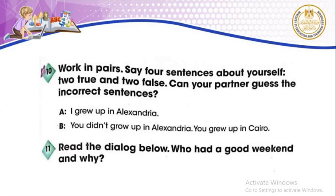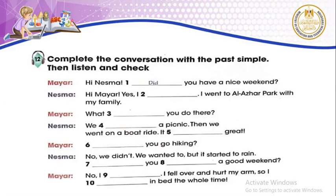We have here, we read the dialogue below. Who had a good weekend? Let's read the dialogue. We will complete the dialogue and we will answer the question. We have here, hi Nisma, did you have a nice weekend? We can complete the dialogue.